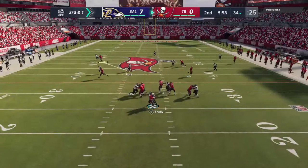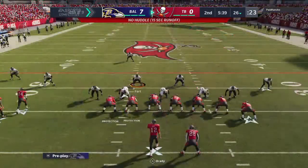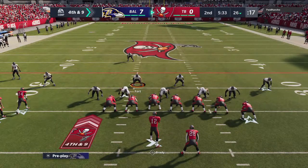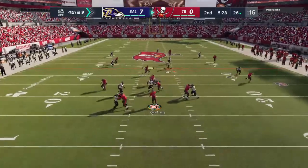Brady to throw on 3rd and 1. And he goes down. The Ravens able to get to him. Pernell McPhee always a threat to find the QB, and he gets to him there. Brings up 4th down.